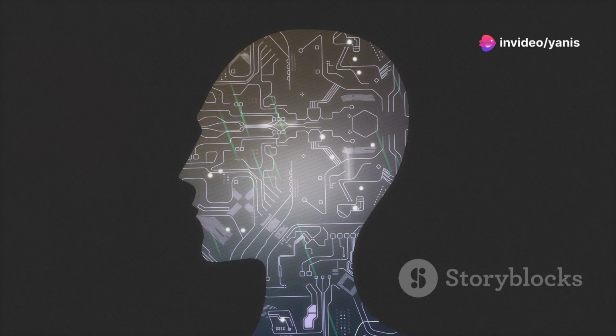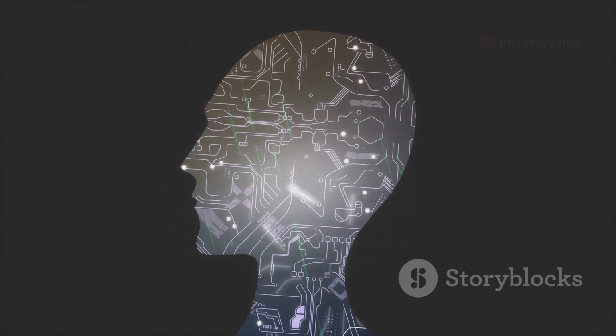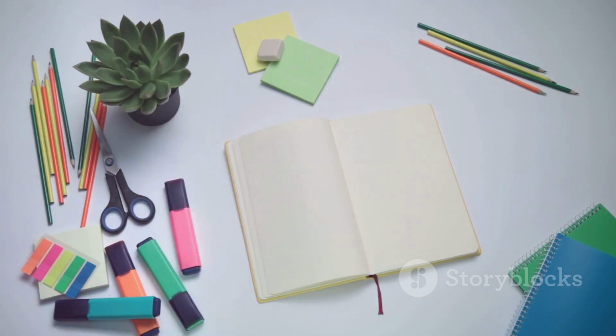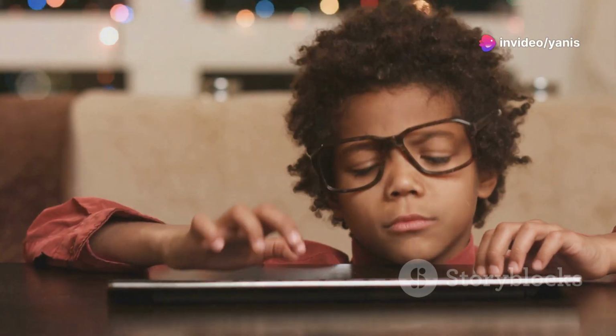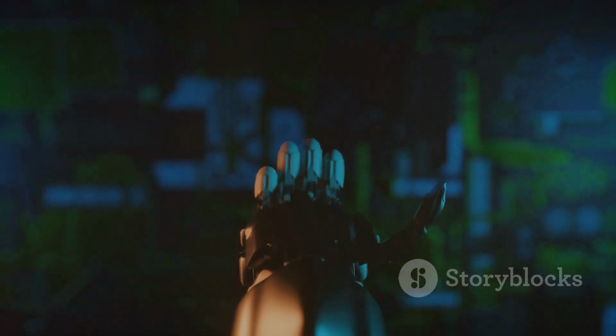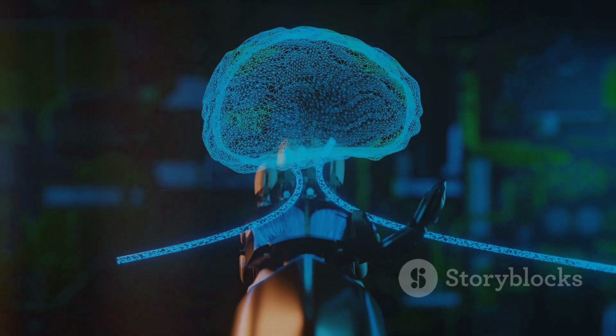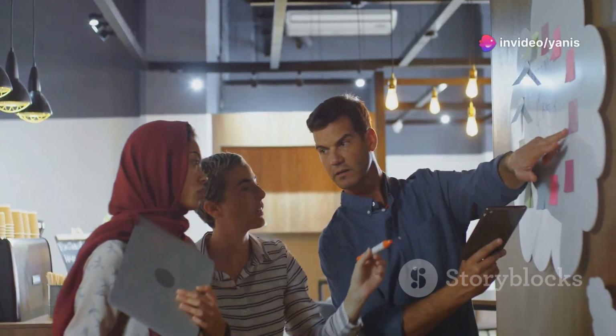But here's the thing. Jasper isn't just about spitting out random words. It's much more sophisticated than that. It's actually designed to understand your writing style and tone. This means it can produce content that feels authentically you. You can feed it examples of your previous work, and it will learn your preferences, like your go-to phrases, your sentence structure, even your sense of humor. It's like having a writing partner who knows you inside and out.